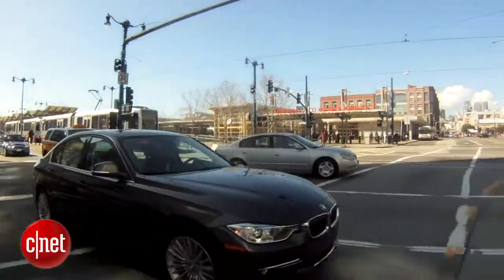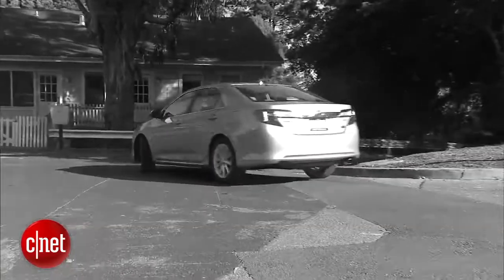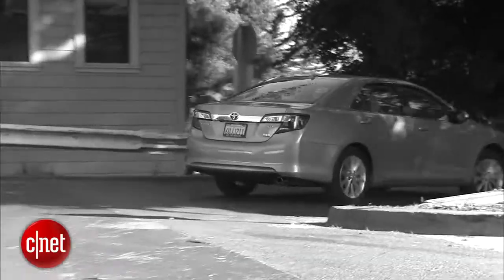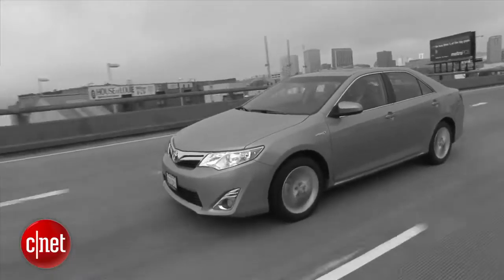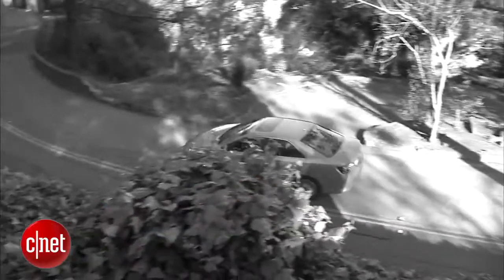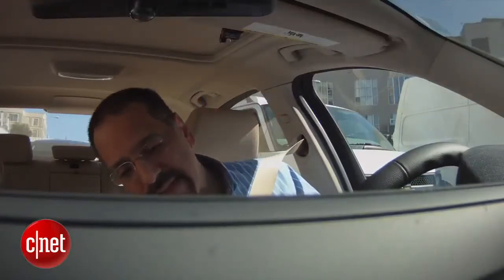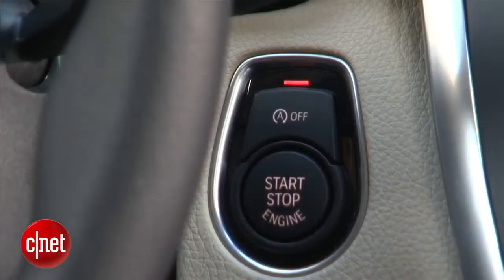The engine is starting. The problem is, I just drove the Camry hybrid a few days ago. That also has auto start-stop. The difference is you don't notice it. It's quicker than this, quieter, and smoother. And that car costs as little as half what this one does, depending on configuration. So yeah, I got tired of that real quick, and that's why my best friend is the auto start-stop off button.